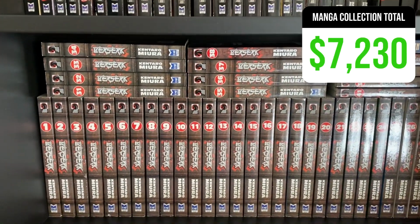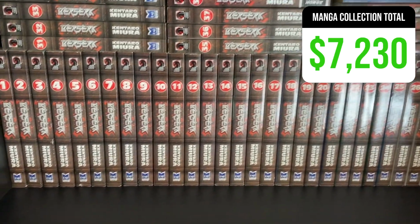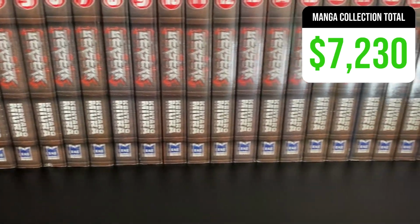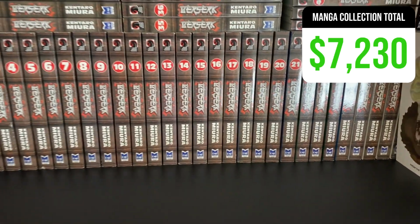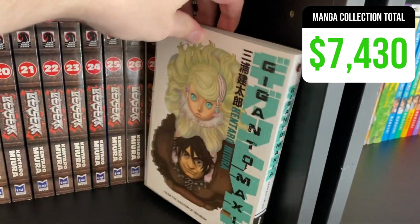Then moving down here, we have my complete set of Berserk. I remember I got a fantastic deal for this complete set with the DMP spines. I paid $200 for all of these on Reddit years ago. Then a couple Miro one-shots.